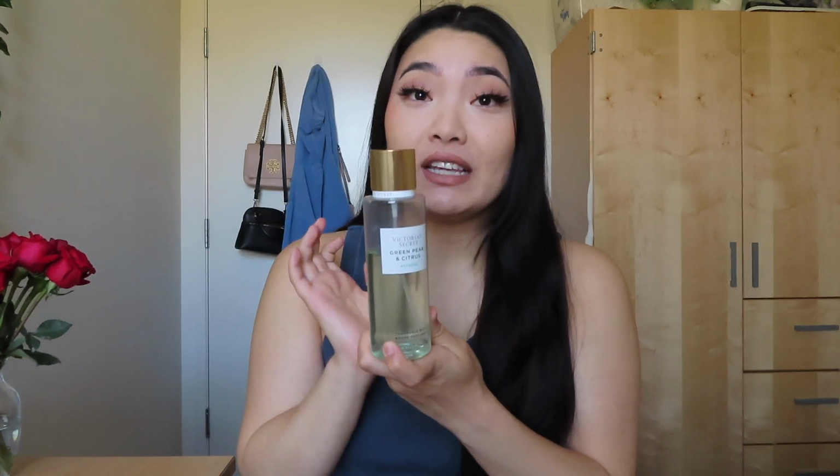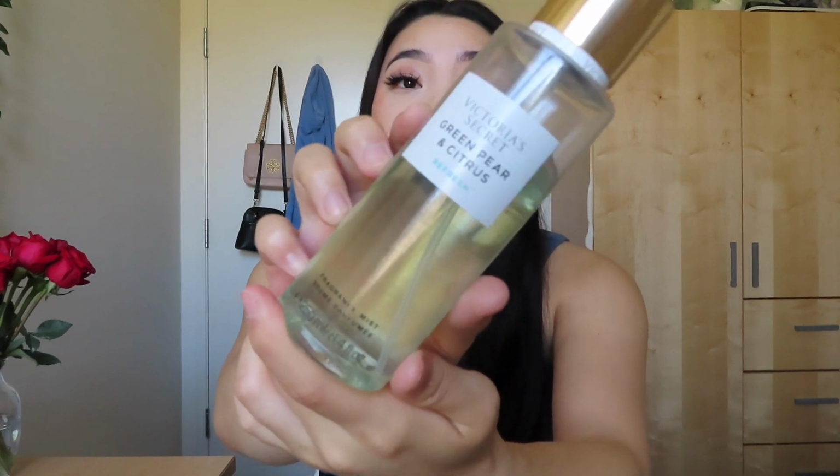So the first fragrance I have is actually one that I picked up during the semi-annual sale at Victoria's Secret. So I'm not sure if you can still get it, which makes me really sad because I've used so much of this. So this is Victoria's Secret Green Pear and Citrus Refresh. This is what it looks like. As you guys can see, I've used a good amount of it and I have a good amount of body mist that I go through every day. So it really does mean a lot when I put a big dent like this in it.